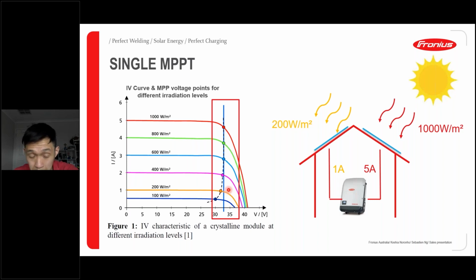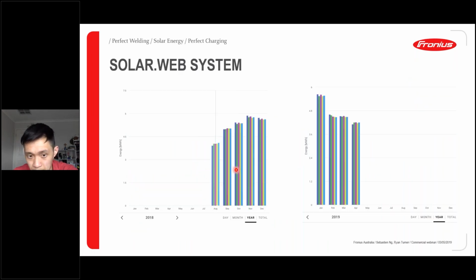You don't have that much losses because when you come at the perfect voltage at the inverter, we don't need to do a lot of, let's say, work in a way. We don't need to boost or buck. From there, you have an efficient inverter. Okay, you have a bit of losses because of voltage, because your paralleling goes too, but it is very minimal, which you can see from this particular case study.